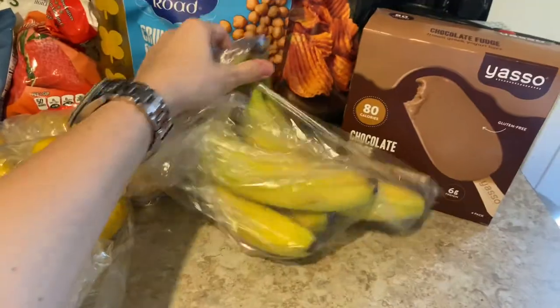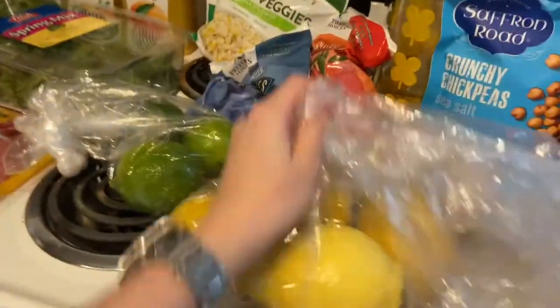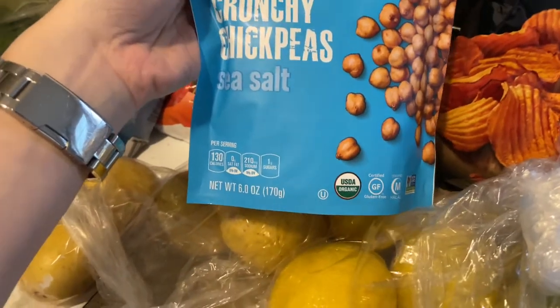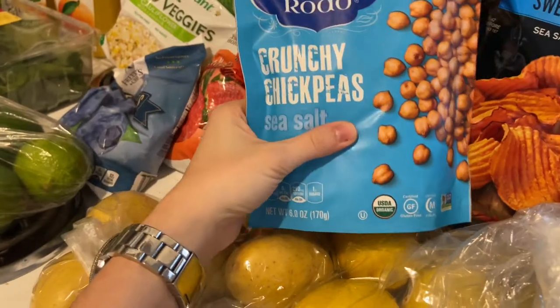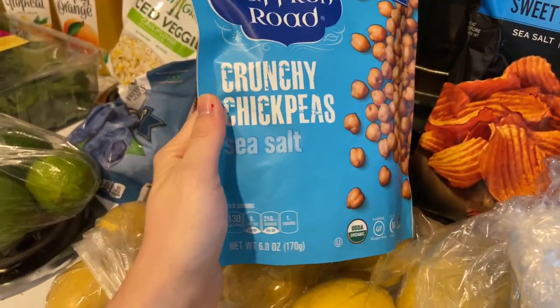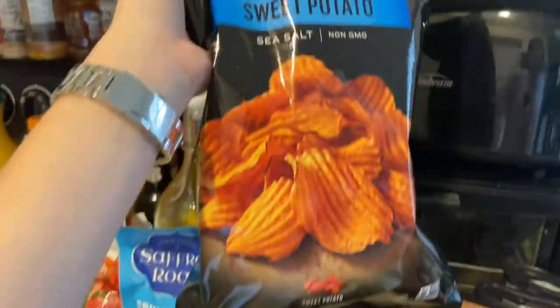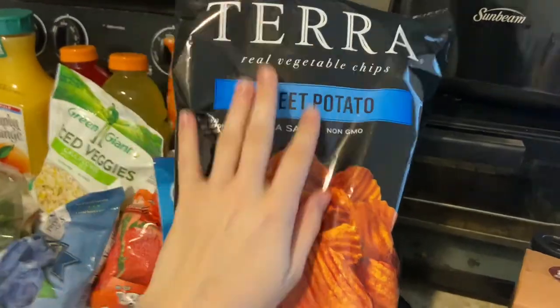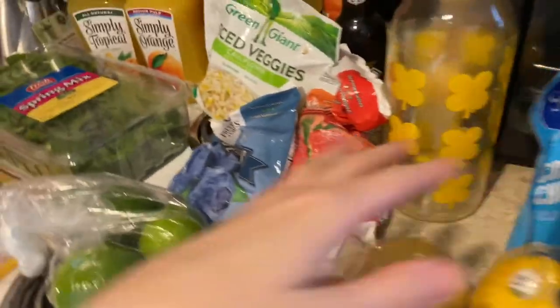I got some bananas. They are definitely not ready. None of the bananas are ready there. I got some lemons, potatoes, and then I got some crunchy chickpeas just with sea salt. I'm actually really excited for these. They also had like a chipotle flavor, but I'm not into that, so I just got sea salt. And then I got some sweet potato chips. I don't think I've ever got these before, but they look really familiar, so I might have. I don't remember for sure.